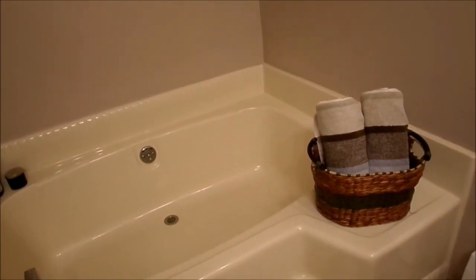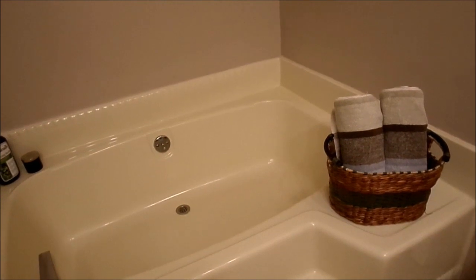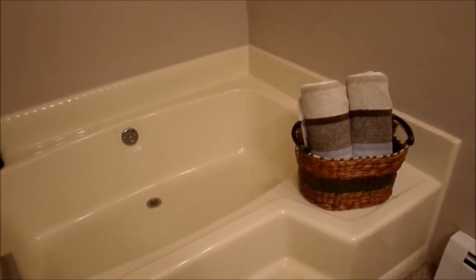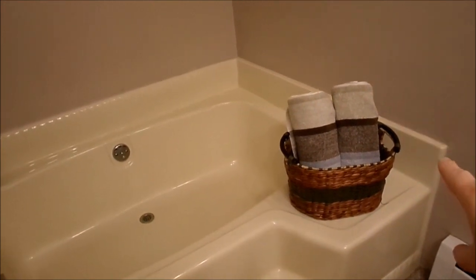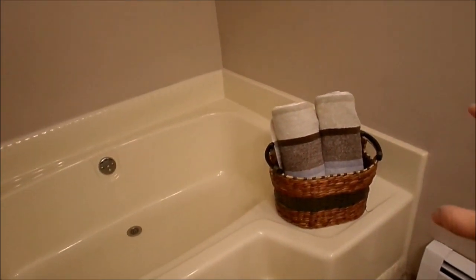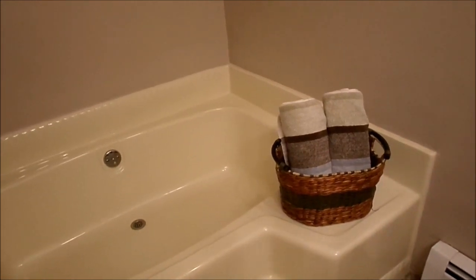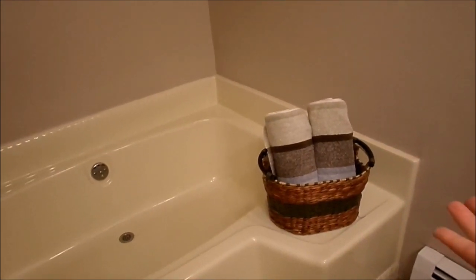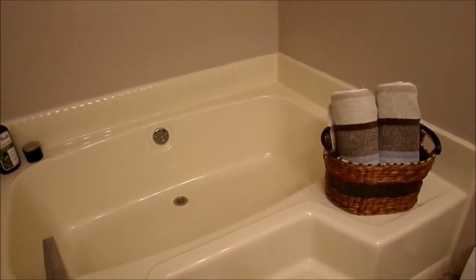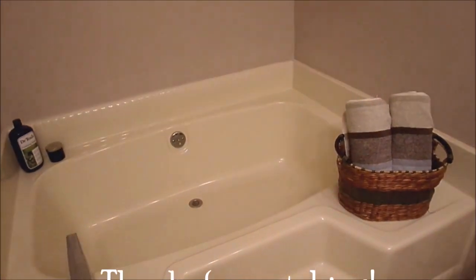I just rotate them out, and I never ever feel like I'm running out of towels or can't get to them easily. By just rolling them in a basket and storing them there, it really is an easy way to access them, and it saves space in closets. And I think it looks nice also to have them rolled in a basket like that. So that's how I store my towels.